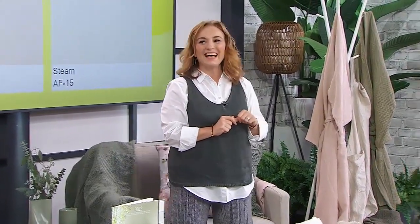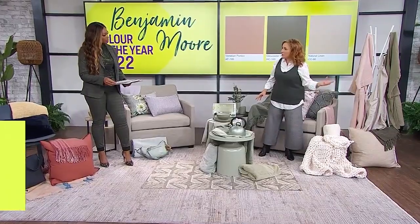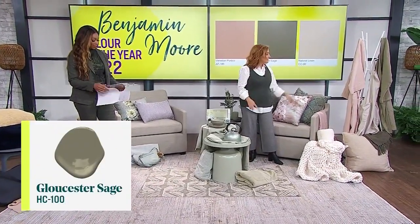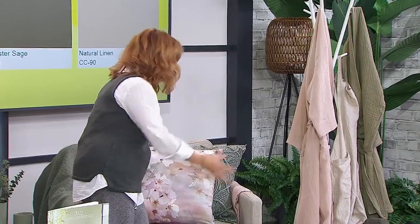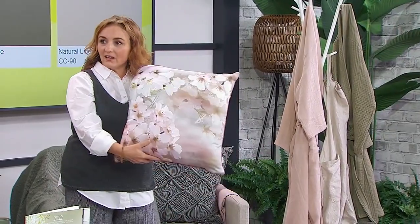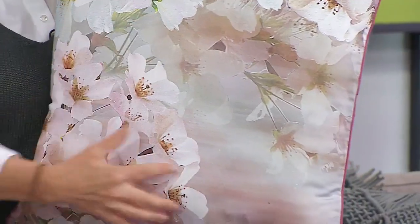Okay, so we're doing the neutrals, right? The neutrals. I mean, we always have to have neutrals, but this palette I just love. We've got Gloucester Sage, which is a really, really deep color. It's like a brown green. Love that, very earthy and neutral. Lovely. Venetian Portico, we've seen so much of it, again, in bedding and fashion. It's that really nice sun-baked clay. Yeah. Gorgeous. And Natural Linen, of course, which I can't forget. We love Natural Linen. But look at it all in this pillow. I just loved how we've got all of those earthy neutrals together.